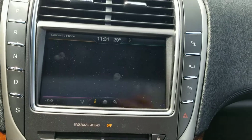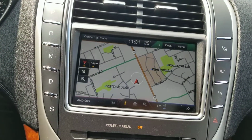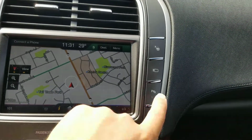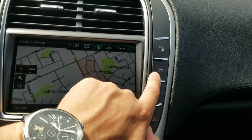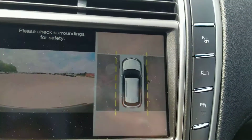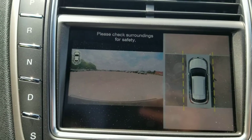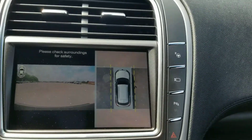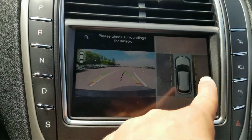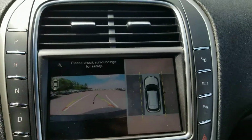Go back to home. You do have navigation, allowing you to know exactly where you're going at all times. And it does have the 360 camera. So if you press the camera here, let's say you're pulling into a tight spot in the city and you want to make sure you're not going to hit your front end, put the camera on, it's got the 360 view as well as the forward-facing camera. And then when you do throw it into reverse, it swaps those cameras to be the 360 as well as the rear camera instead of the front-facing camera.